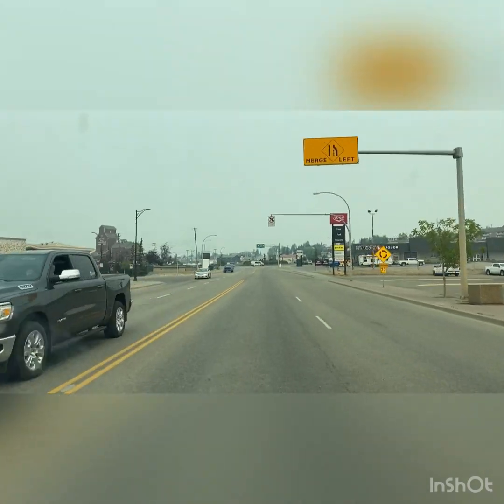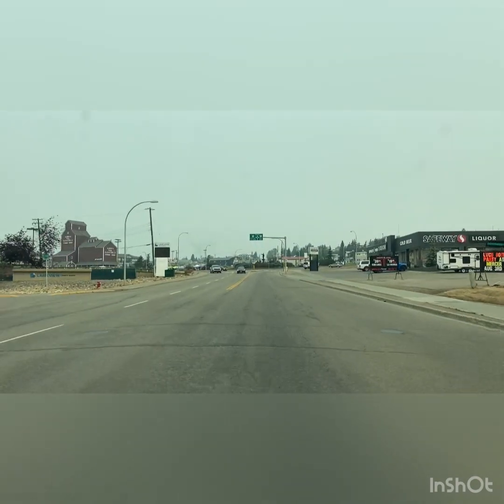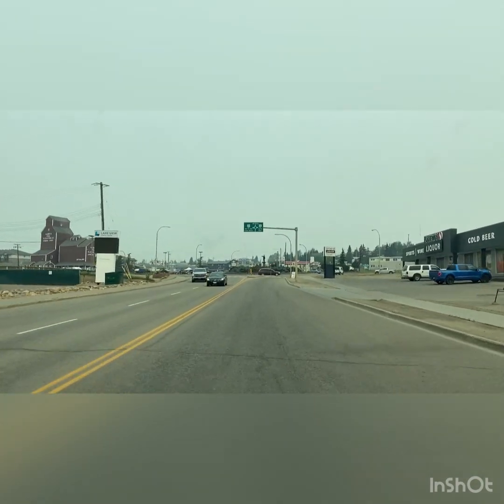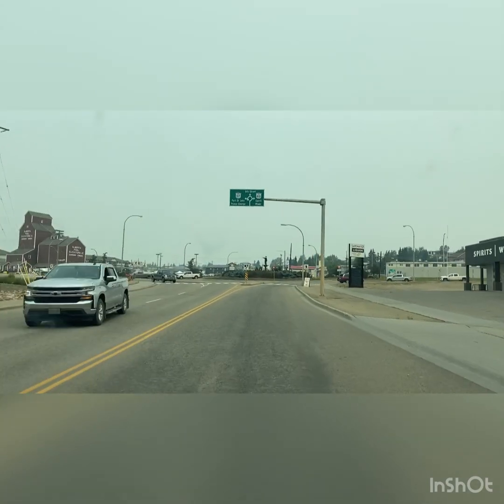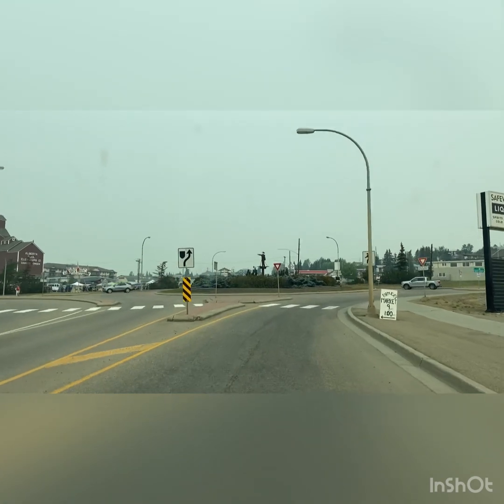All right. At the roundabout, take the third exit onto Alaska Avenue. Do you see the little guy in the middle and which way he's pointing? He's telling us where to go.